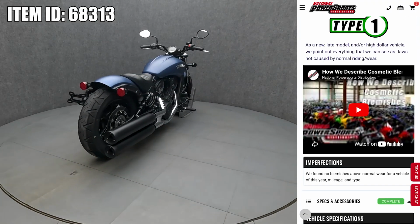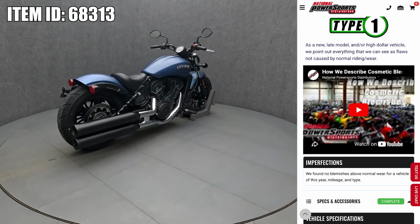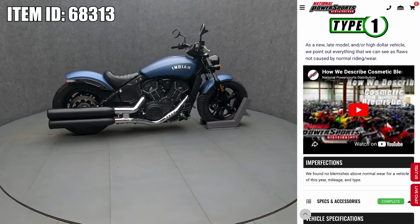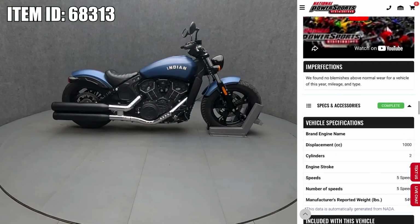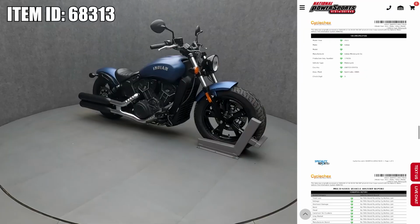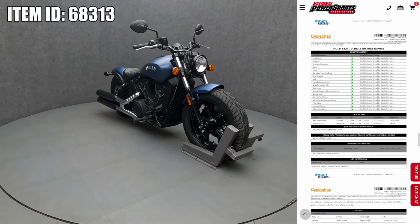Because of this bike's age and mileage, we point out everything we consider a flaw not caused by normal riding. We found no blemishes above normal wear for a vehicle of this year, mileage, and type. This bike has one key, a clear title, and we have purchased a CycleCheck's vehicle history report.